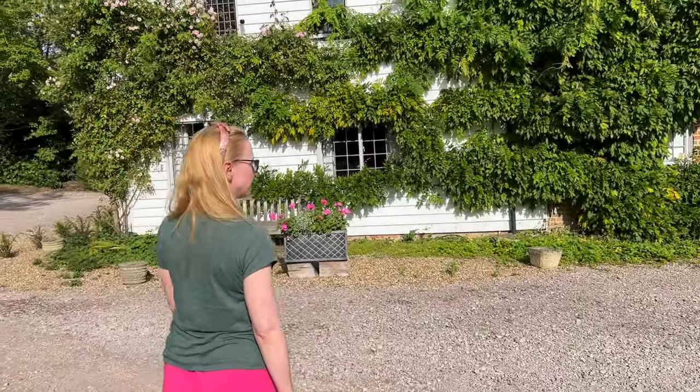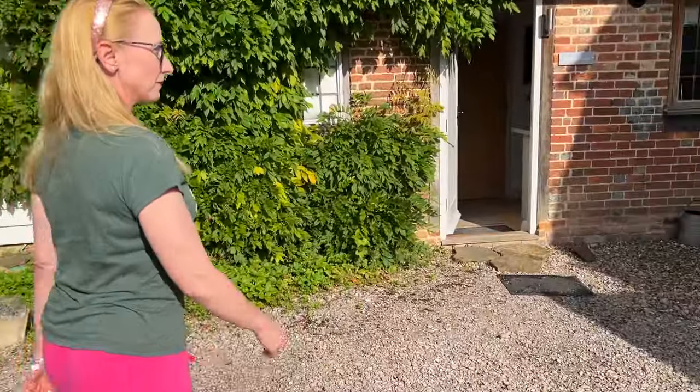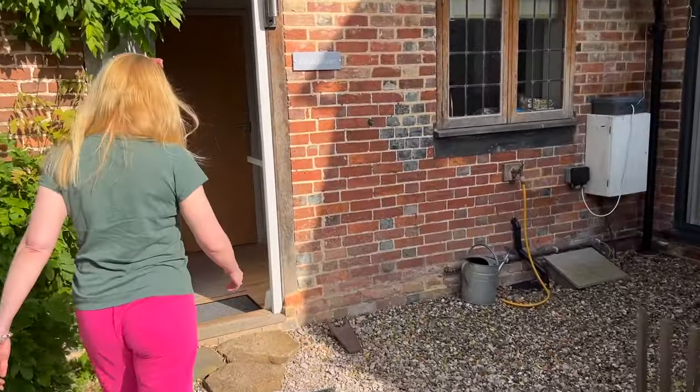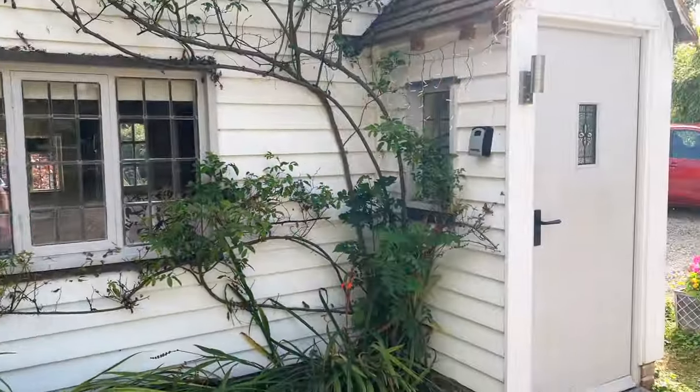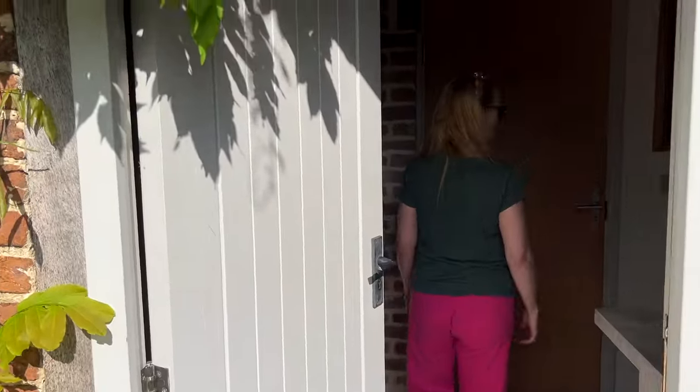So here we are, the Bakehouse. Someone's cutting their grass up there, as you probably hear. There's another holiday let here, and this is ours, the Bakehouse. Mrs. B has entered the property. Right, let's let the camera adjust and spin around. There we go. So you enter into the kitchen.